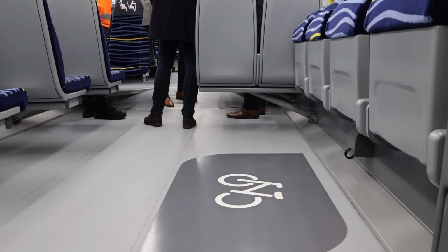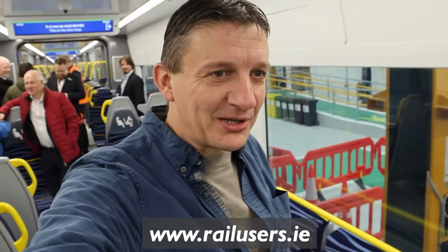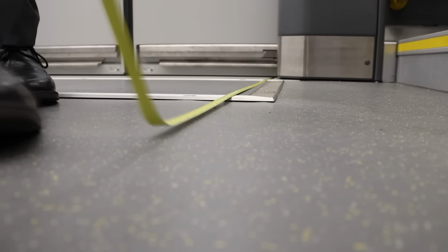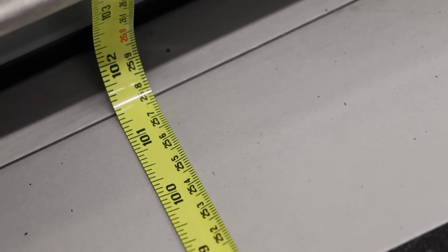Now I've made a friend in a chap called Mark, who's from Rail Users Ireland. Now, amusingly, I was going to bring a tape measure with me. So this is Mark. Say hi. Morning. And down here, you've literally got a tape measure. What's it coming in at?